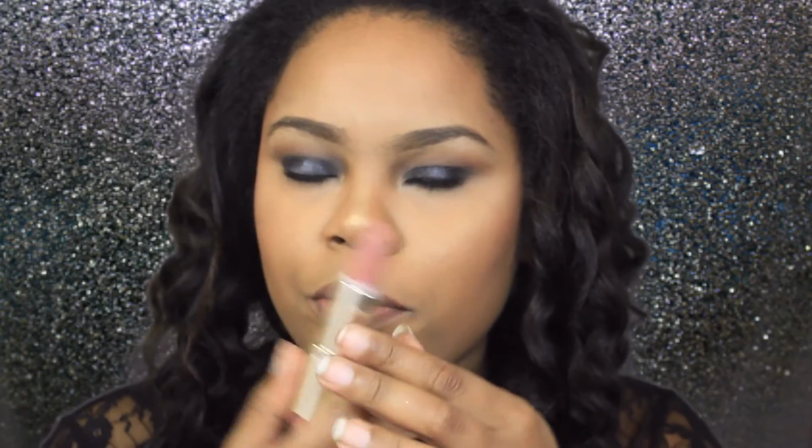And for lips, I'm going to go in with Milani's Matte Naked Lipstick. This is one of their matte lipsticks. I feel like this just is boring. I want to add a little something to the lip. So I'm going to go in and add a NYX Butter Gloss. Yes, a NYX Butter Gloss in the shade Creme Brûlée.